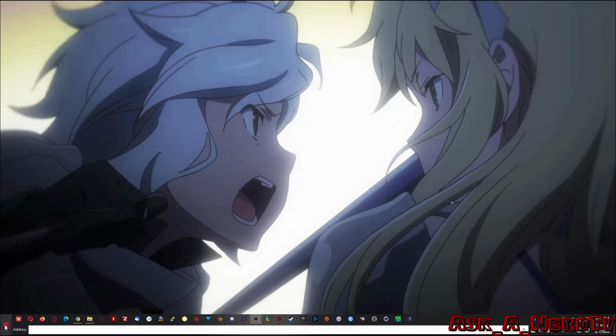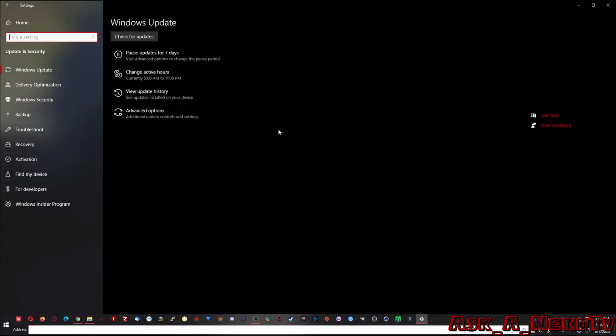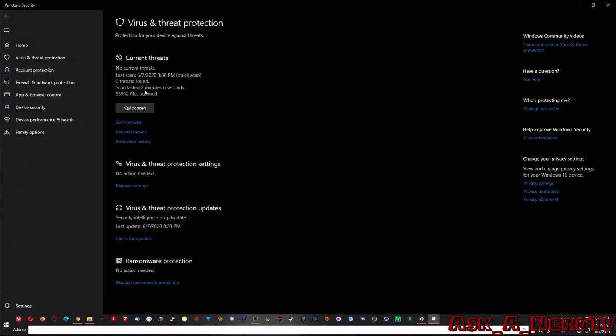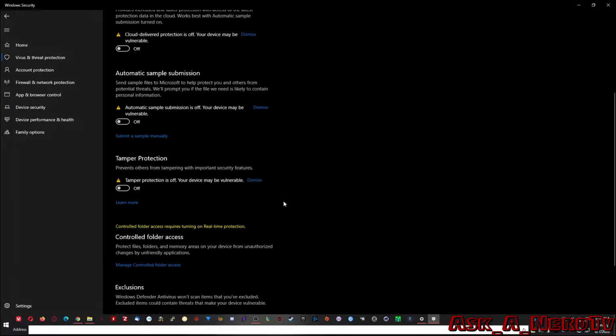The first thing you're going to do is click on Start. You're going to go to Settings. You're going to click on Update and Security. Then you're going to go to Windows Security. You're going to click on Virus and Threat Protection. And then you're going to click on Manage Settings under Virus and Threat Protection Settings. From there, you're going to turn everything off. And that's pretty much all you have to do in here.